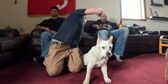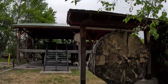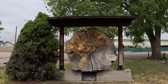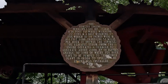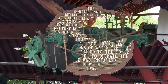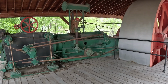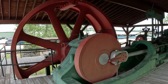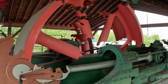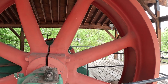Come on, let's go. Our first stop in town is the sawmill that had opened its doors in 1913 as the Boise Payette Company. The sawmill had been, by far, the biggest employer in Emmett even through its transition as the Boise Cascade Company in 1957. It remained in operation for 98 years until it finally closed its doors in 2011. The engine on display here, capable of generating about 2,000 horsepower of electric energy and moving 50 tons of water per hour, is all that remains of the sawmill that once was.